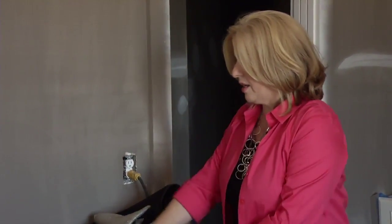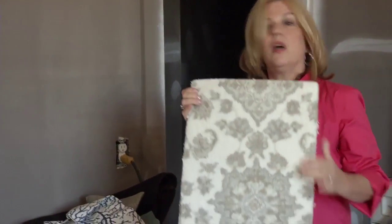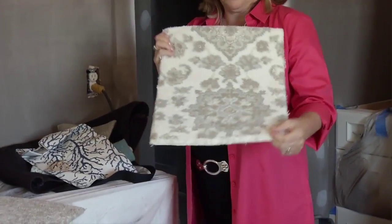That's a living room rug. This is a gorgeous one too. The bedroom rug, a sample of it.